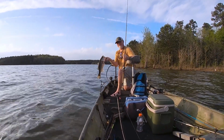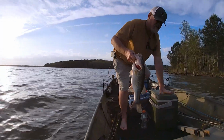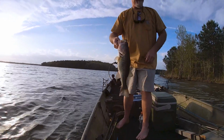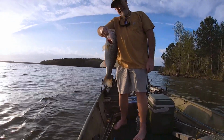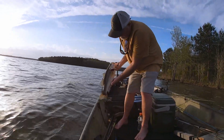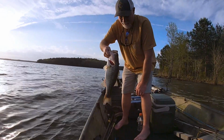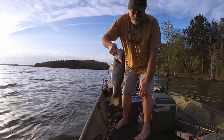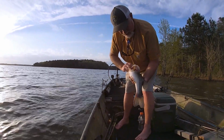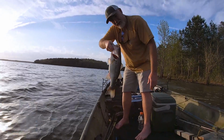About that, boys. Yeah. Rough getting my brains beat out. Wind blowing. Oh, there she is, beautiful girl. Big old healthy. Whoo, gonna let her go. I don't want to stay out too long. I don't want her to get all messed up. Looks like she is maybe spawned out. I don't know. Good fish though.